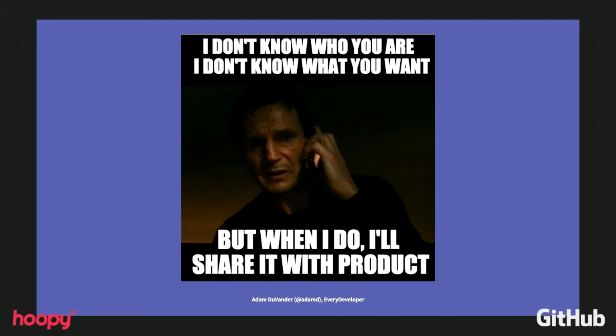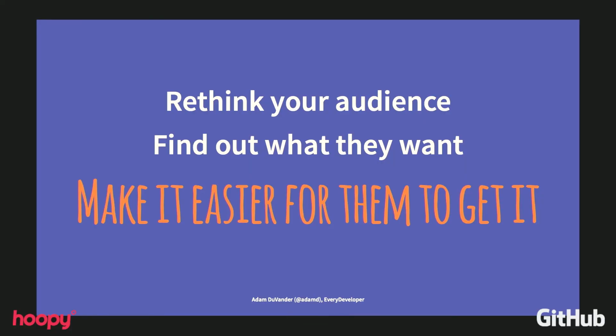And we here know that you can't always make product changes, but we're really good at making sure that product gets the feedback that we're hearing. And that's where I think the role we can really play is. For many of us, the portal is something that we control or at least have access to, and that's where we can start to learn from our audience. And the last part, I think we can do a lot here too, is to make it easier for them to get the things that they want.